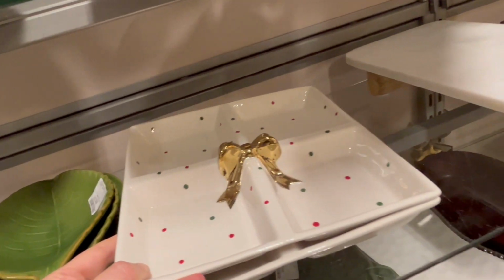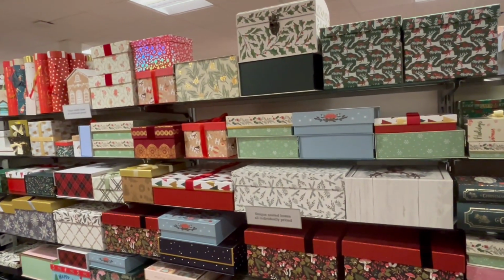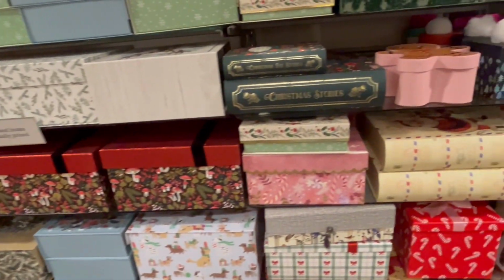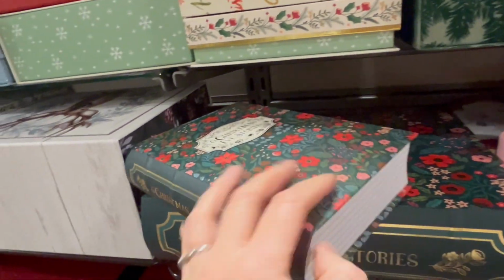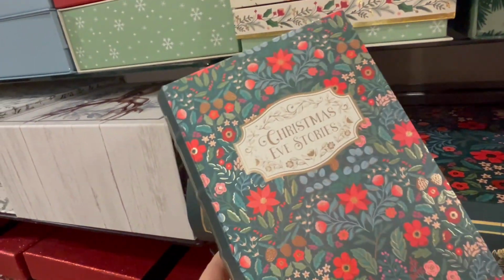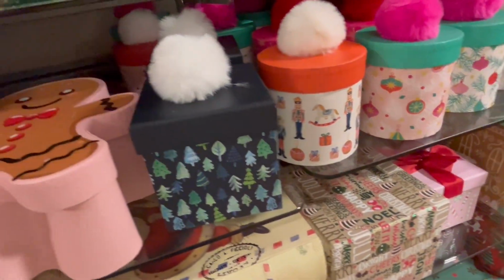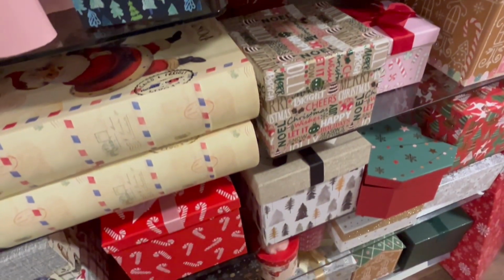I did like that serving dish with the bow in the middle. I thought that was really lovely. All these gift boxes, so many gift boxes. If you don't want to wrap, you can just put presents inside a box, save you a bit of time. I love these, like Christmas Eve stories. It makes it look like a book. It was $4.99. And these little boxes with the pom-poms on, they were lovely too.